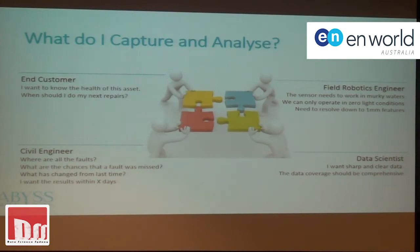And then finally, all this top-down approach drives the hardware development and the work for the field robotics engineer, who's then responsible to say, I need to go out there and capture this sort of data in this sort of format. So these four parties play very closely in order to determine how the information flows. So what I'll initially talk about is a bit about the data capture and how that flows into the data analytics.